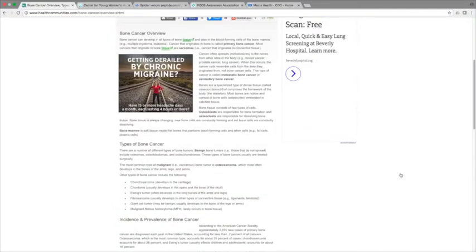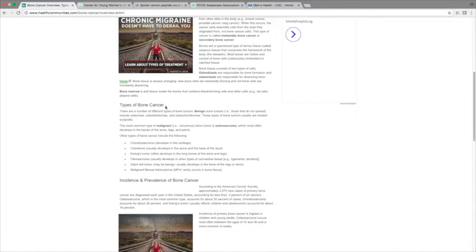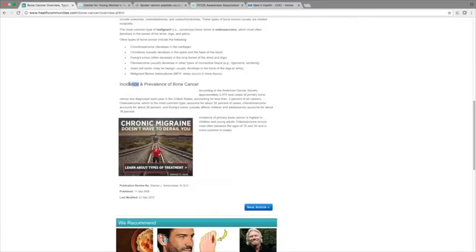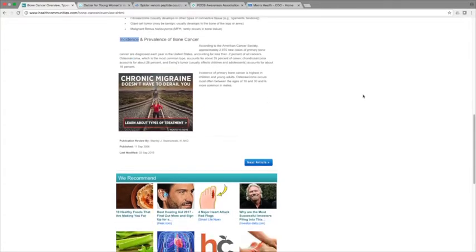Now, you can see clearly that this web page offers an overview of bone cancer. It differentiates between different types of bone cancer, and it even provides some information on the incidence or prevalence of bone cancer. Like I am doing right now, you're going to want to scroll to the bottom oftentimes to find a date. Although in this situation, the source that reviewed the site is listed, who happens to be a doctor, that's great, but the published date of more than a decade ago and the modified date of more than 2 years ago should give you pause.